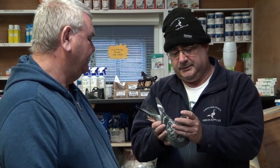Okay, we'll have a look at another one or two of them and we'll see. Okay, Herbie, we have something really special here. Yeah, this is a lovely check white flight cock, Gerry, from Bliscombe Blackie 2.